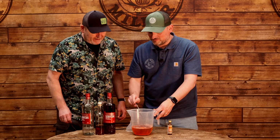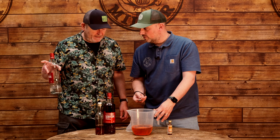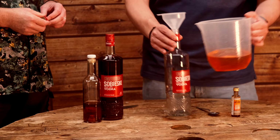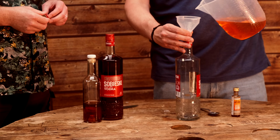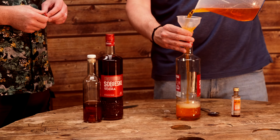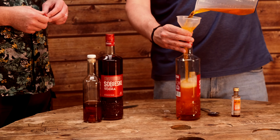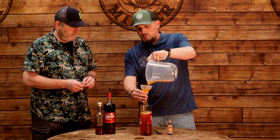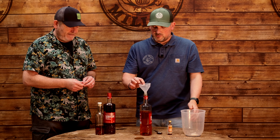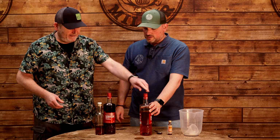Right. So then we need to put that into a bottle. Yep. We've got some spirit left in there, so I'm just going to get rid of that into a jug over here. Yeah, cool. Funnel in. Pour our gin in. Now this won't fill the bottle, obviously, because it's 750 ml out of a litre bottle. And there we go. I can't believe how simple that is. And just look at that.